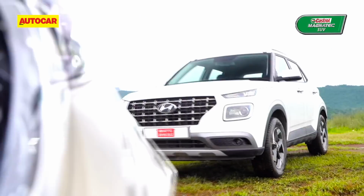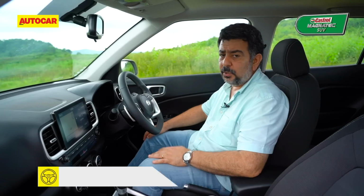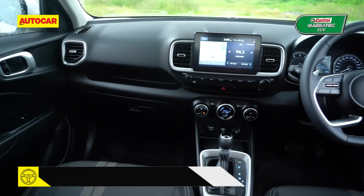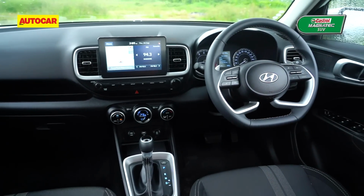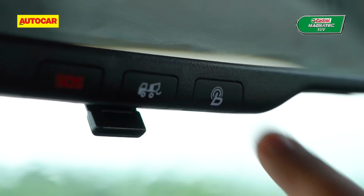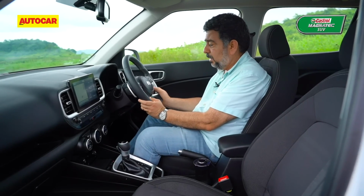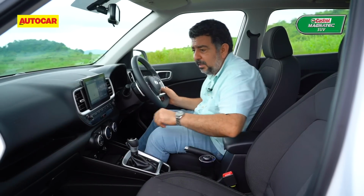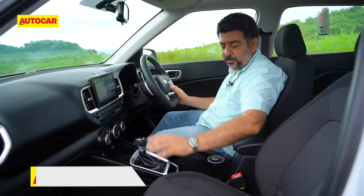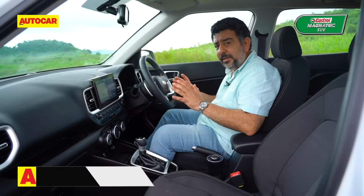Now let's see how these two compare from inside. This turbo-petrol DCT Venue variant doesn't come in the top spec, but you do get a fair amount of kit as well. Of course, all the connected features which Hyundai has been using for quite a while now. You've got the Blue Link. You've now got a steering wheel which has been borrowed from the bigger Creta. A nice little shelf over here, plastic quality pretty good on the top, though lower down not as good. You've got these fabric seats which I quite like, they corset you quite well. Overall a very functional interior.